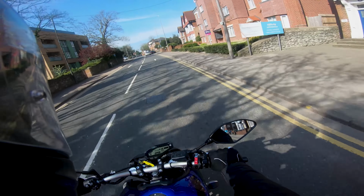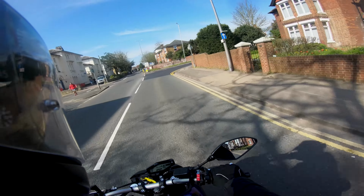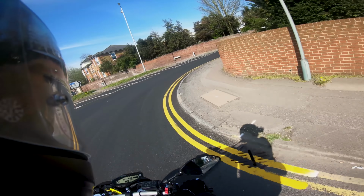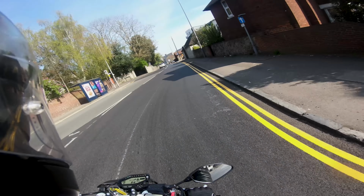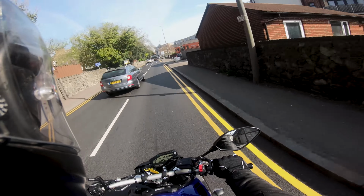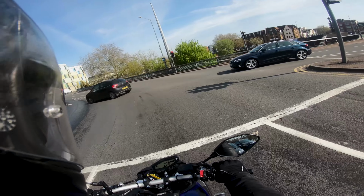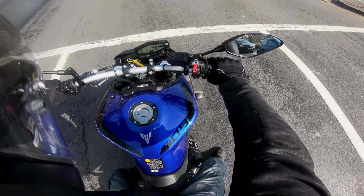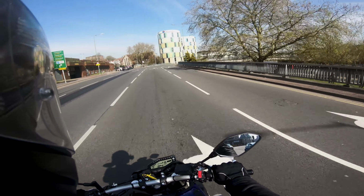The route I'll be taking will be very much a real life route. We'll be going out through town, up on the dual carriageway, back down through town for a bit of filtering, and then out to the country to find a few nice twisties to have a go on. I wonder if I sit a bit more forward, whether it won't feel as wide, because I am sitting back on the seat a bit.